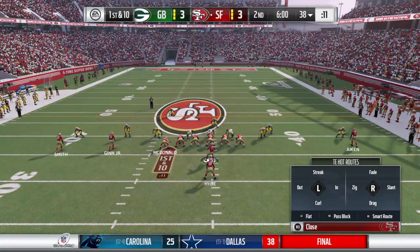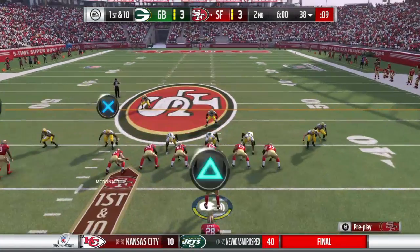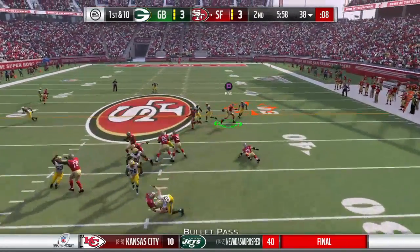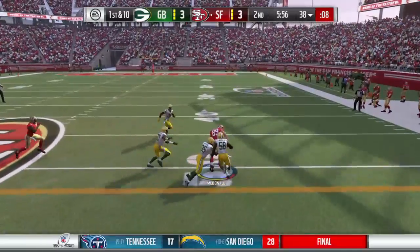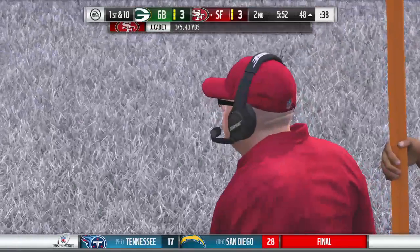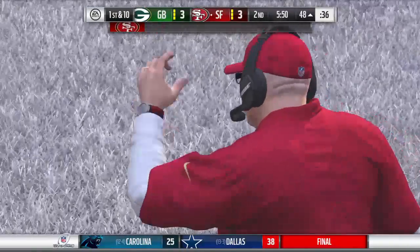Here we go! They'll come out in the pistol. Now on first down, he'll drop to throw it, and he connects with Vance McDonald. And he'll be taken down, but not before he gets into enemy territory.